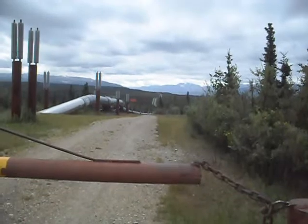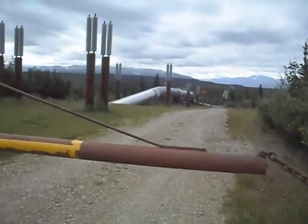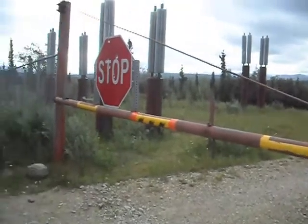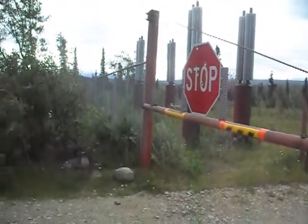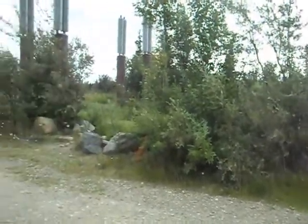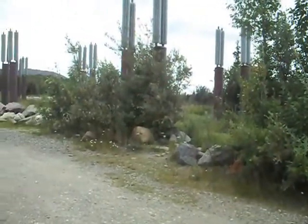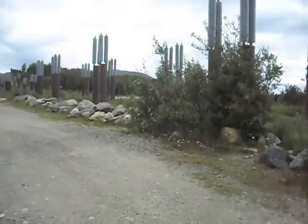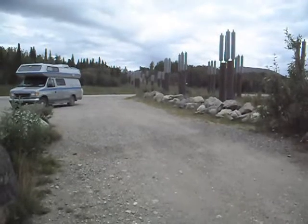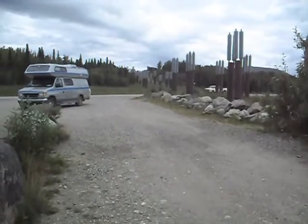It's an example of the pipeline as it goes across country. It goes underground at this point to pass under the road, but these tall poles remain to draw any heat that the heated oil brings with it out of the ground, so it doesn't affect the permafrost. You can see if you look closely where the pipe comes back up out of the ground on the other side.